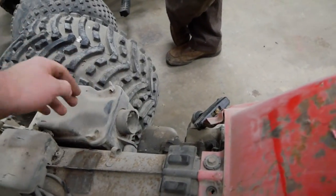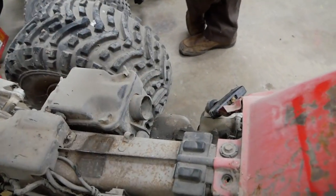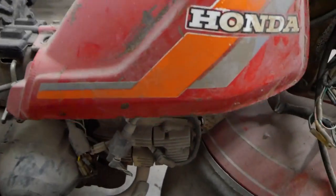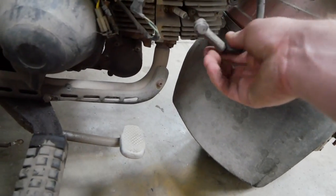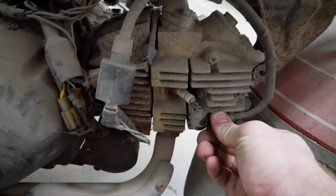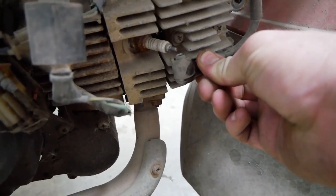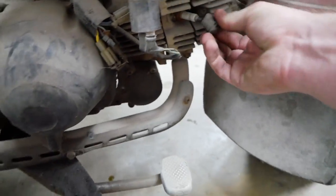Okay, looks like we don't have to take our air box off because it's missing our hose here. So that makes that easy. Let's go ahead and pull this and see if we got spark. Oh, it's already ripped, so I can just see it. You want to give the cord a rip, sir? Yes, sir. Oh, we got spark. Hell yeah, dude.